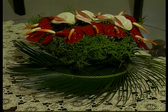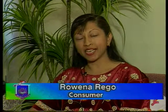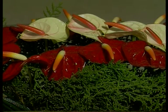Anthuriums are beautiful. They look great and attractive because of their bright and rich colors. I love them very much. As for my personal combination, I like red and white. Orange and white is also a good combination.